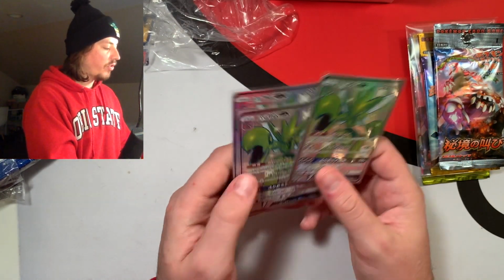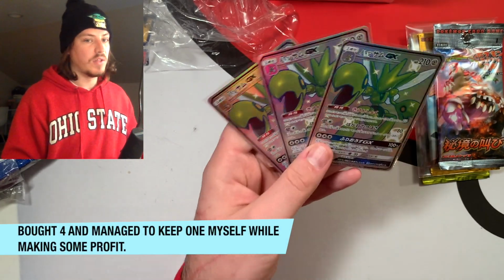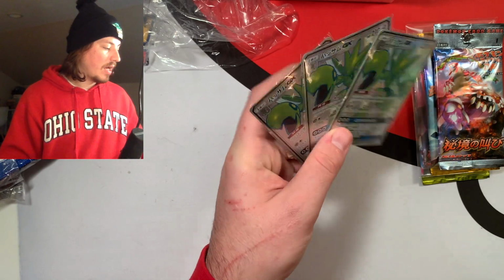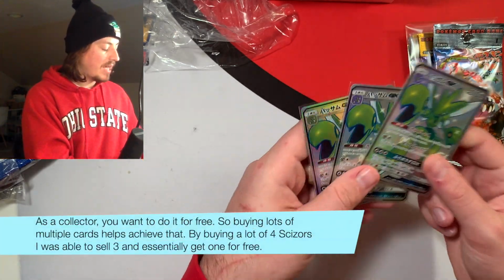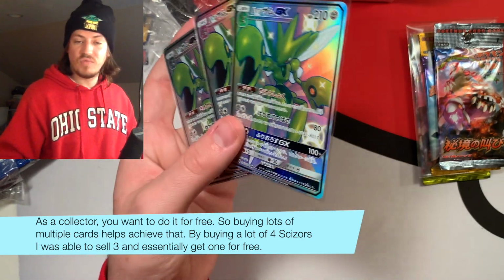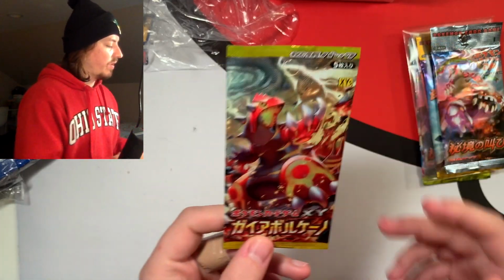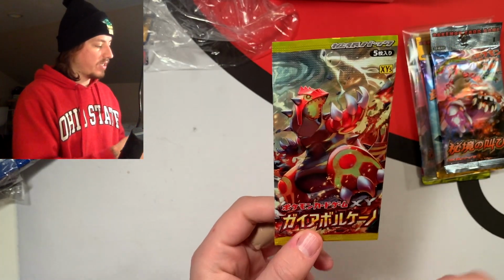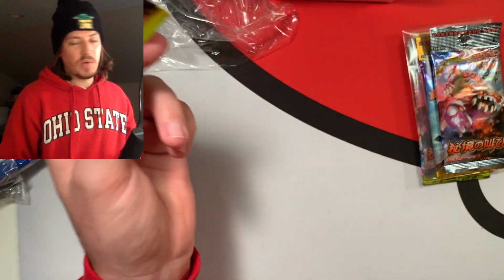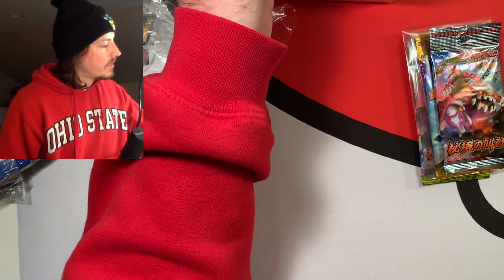So I sold all 3 of these scissor arts to the same person for $20 each, so $60 right there. I doubled my money on each one. I paid $10 each for these, so 100% profit is really good. I'm really happy with that. Okay, and next we did sell one of these, this Groudon artwork. I sold this for $10. So again, I bought these for around $5 each, so again, that is 100% profit.